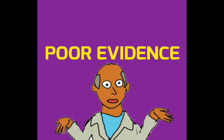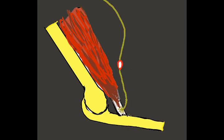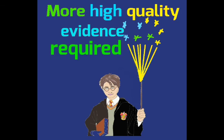Poor evidence has also been noted with regards to increased parasympathetic blood flow and the stimulation of Golgi tendon organs, and therefore more high quality research is required.